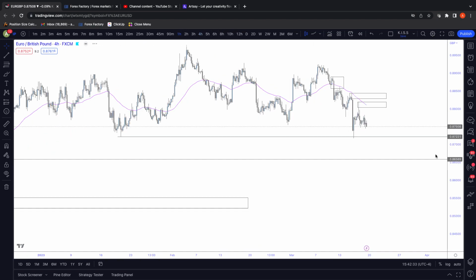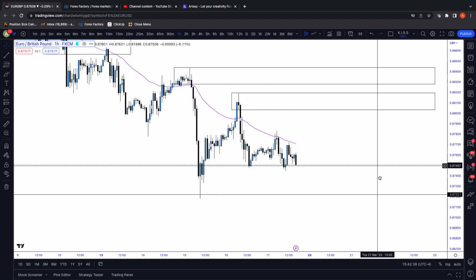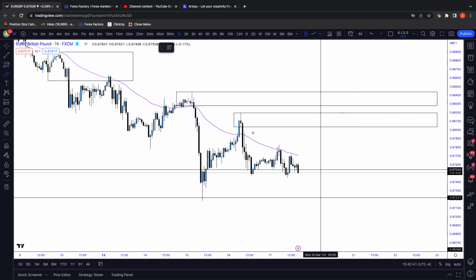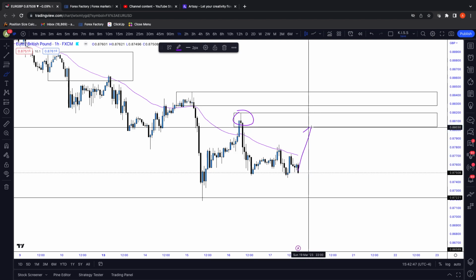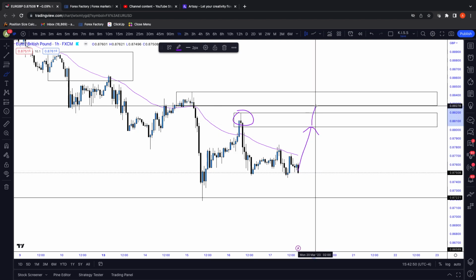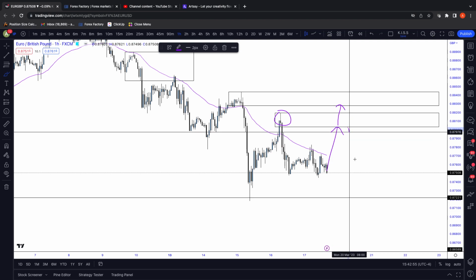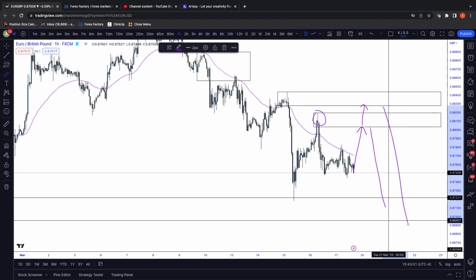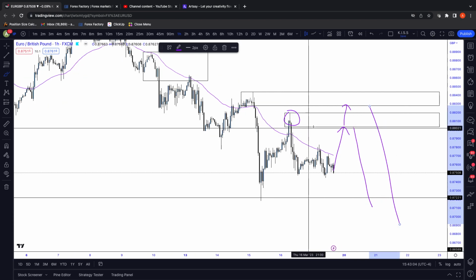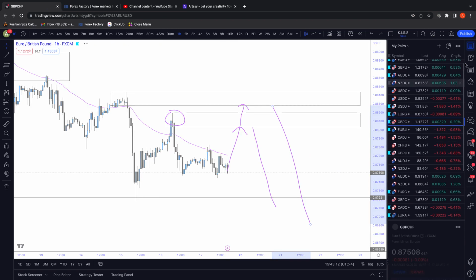And so for the here and now, we have a couple of areas of interest to look for additional selling opportunities. First is obviously going to be here, right? As supply, first POI. And then the next is going to be, should we break through that level, breach through it, then this is going to be the secondary level, where then we could be looking for continuations down into that 8,650 region. All right. So still looking for shorting opportunities here on EG alongside this lower time frame trend and momentum. So that looks pretty clean, pretty straightforward.